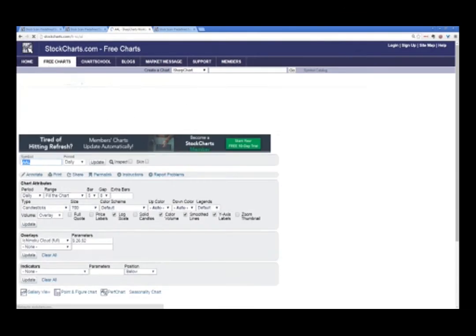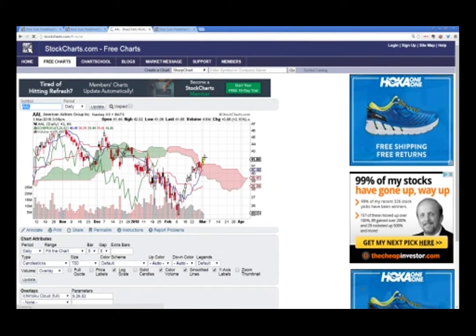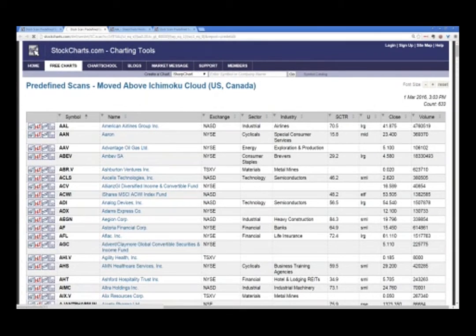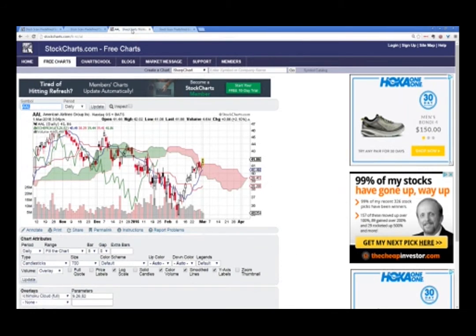There you go. So AAL, American Airlines, moved above the cloud. That would be a new long. Does that make sense? And you could filter that over here by volume, and you could filter it by exchange too. And then over here is going to be everything that has moved below the cloud today. So you got moved above the cloud and moved below the cloud. Those are going to be good longs if they moved above the cloud, new valid uptrends, and new valid downtrends.